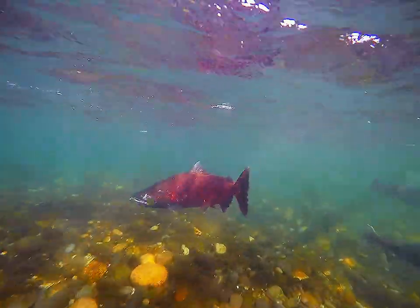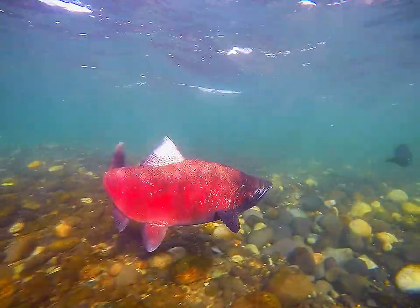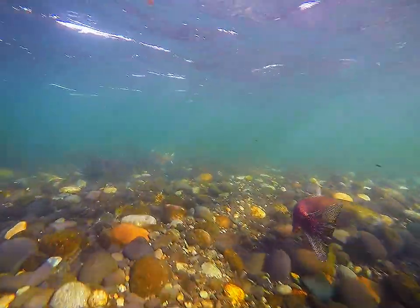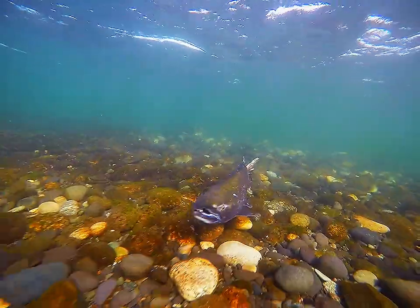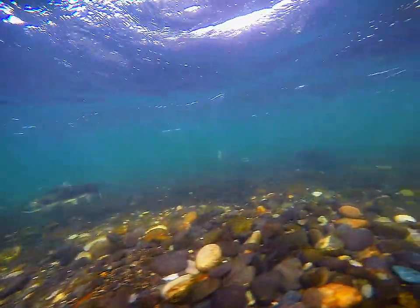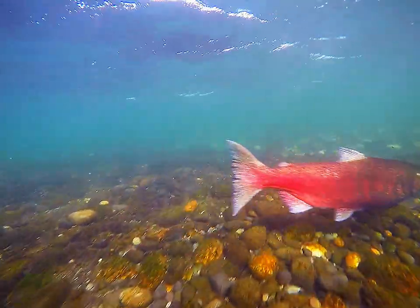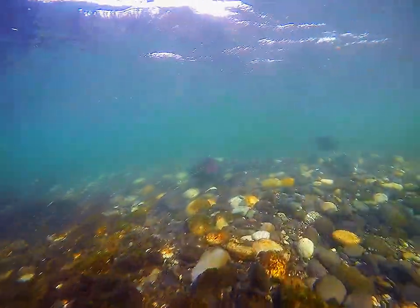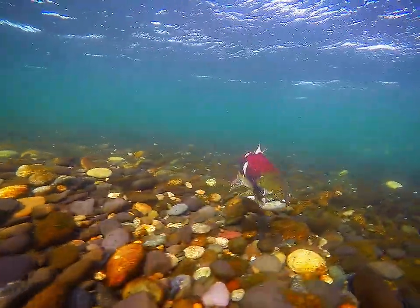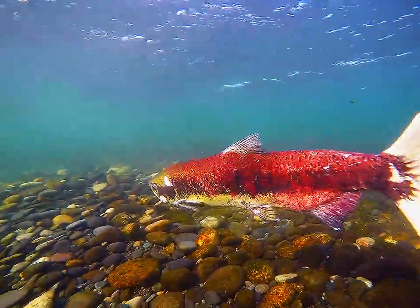We are snorkeling in just 5 to 10 feet of water. This is a good location for the salmon to spawn for 2 reasons. One, the water is moving fast enough to keep oxygen in it. And 2, there are smaller rocks and gravel on this riverbed that the fish can move with their tails to create their nests. We are swimming with both wild and hatchery Chinook.